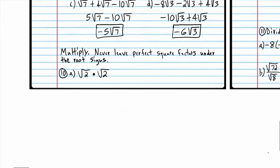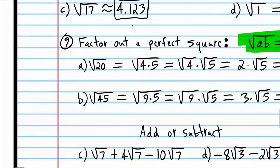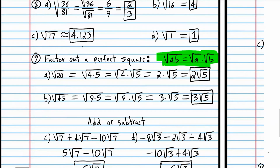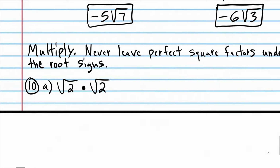Okay, now going on to number 10. It says multiply, but never leave perfect square factors under the root signs. So what does that mean? Well, here we have a perfect square factor under the root, and we pulled it out to get 2 root 5. So that's what I'm talking about there.